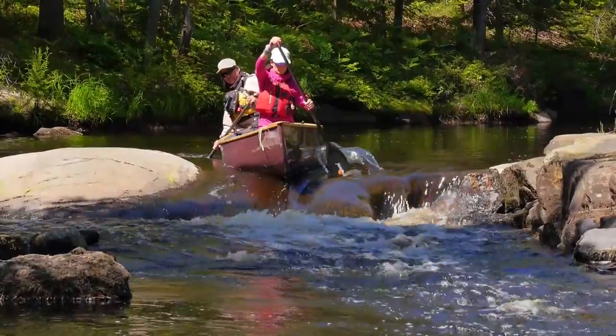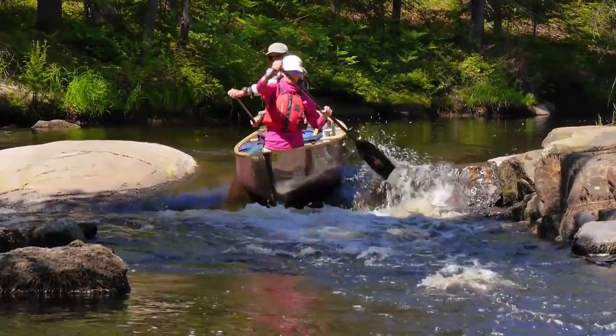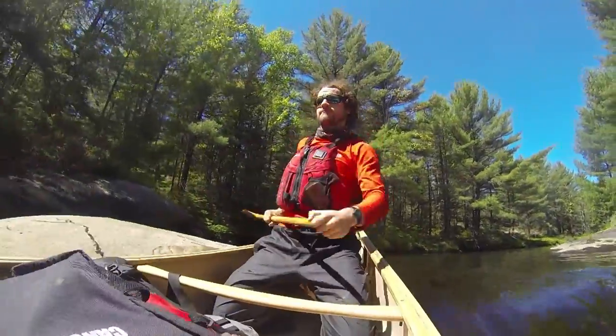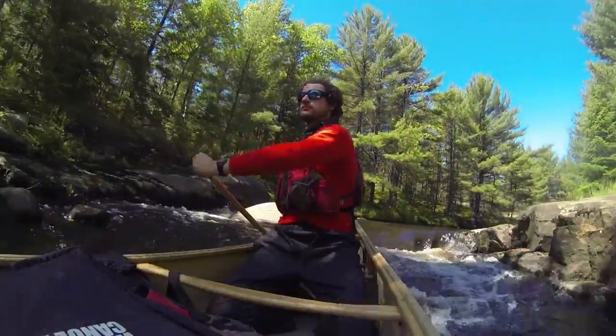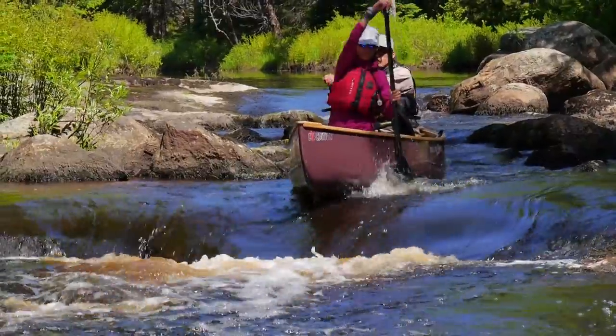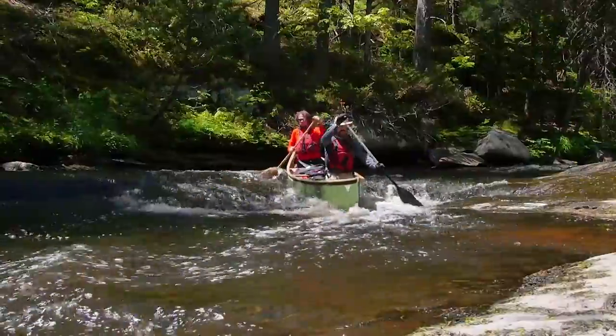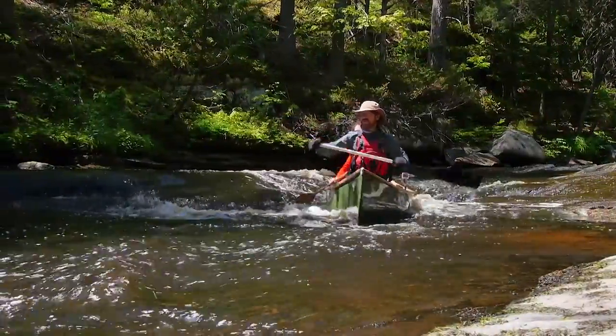With it being late spring, we had hoped we could still take advantage of the high waters. However, the Shebeshekong was low, and many of the rapids were shallow and bony. At peak flows, some of the rapids can reach class 2 to 3, but many remained class 1 or swifts for us.